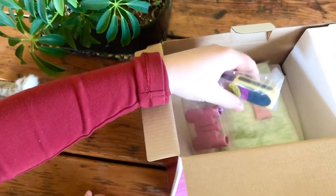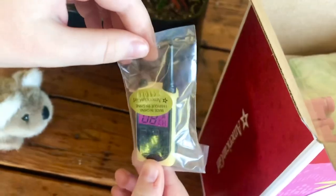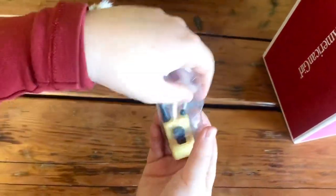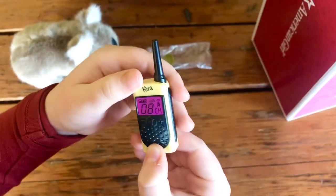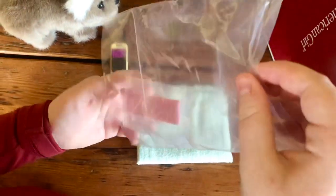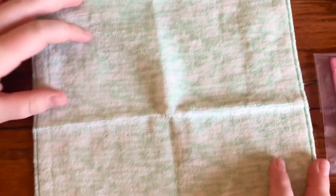But back to unboxing. Here we got Kira's walkie-talkie. I wish the set came with two walkie-talkies, but it only came with one. Here's a blanket to keep our wombat warm and comfy. It's made of very soft fabric. It feels like a really good quality towel.